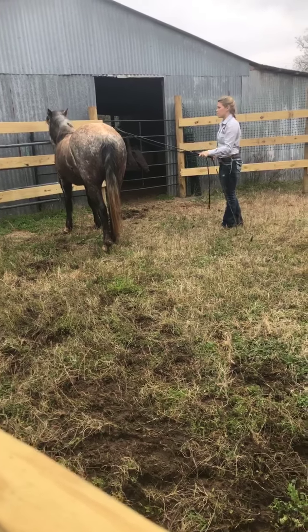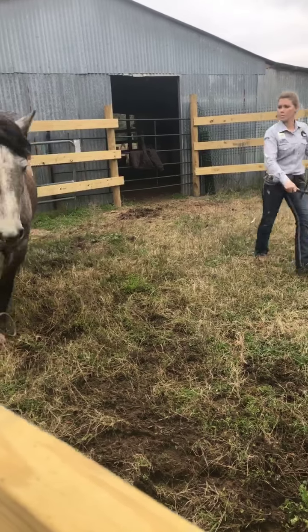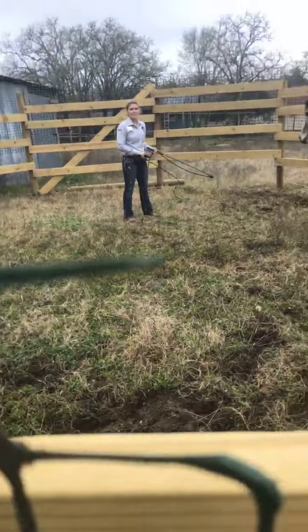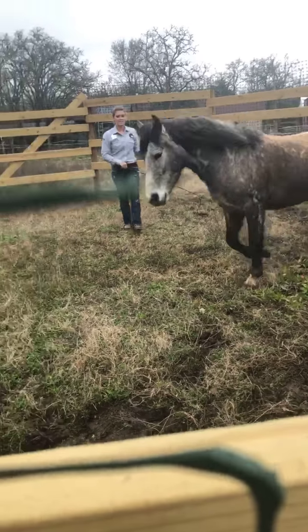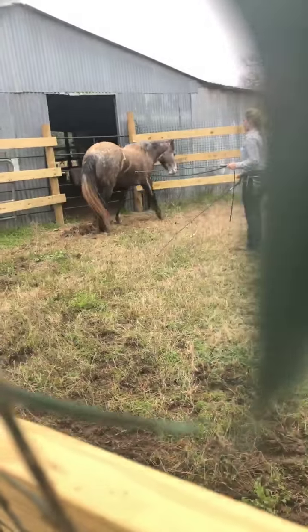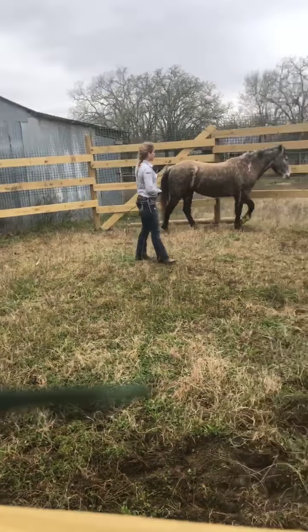Okay, got a few more comments. It blows my mind how one side is so different than the other. She started trusting one side, and then the other side, it's like she lost her marbles and has no idea what's happening. That's a funny comment, because her name is actually Lost My Marbles. This is Marble, yeah. I don't know if we said that at the beginning of the video. But yes, every side is different. So what you teach on one side, you have to teach on the other side.